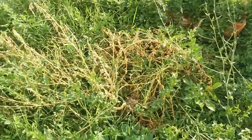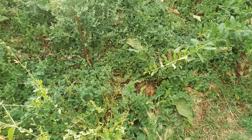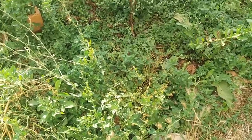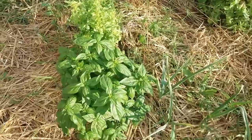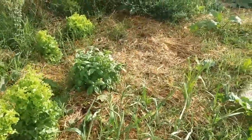As I mentioned in the last vlog, we've left this bed basically just to harvest weeds, so to speak, to put on the compost heap. But we're going to turn this over soon, put some cardboard down and create another layer on the lasagna garden bed. But yeah, we're going to plant some bits for winter hopefully, so we can harvest some food throughout the winter as well.